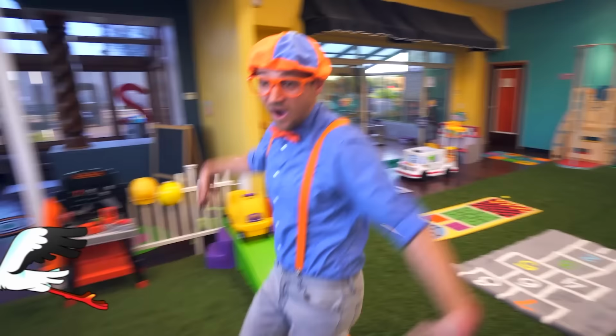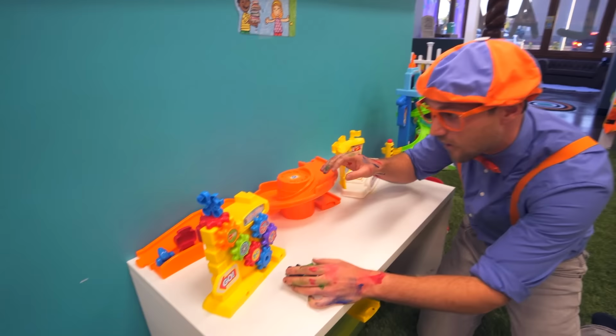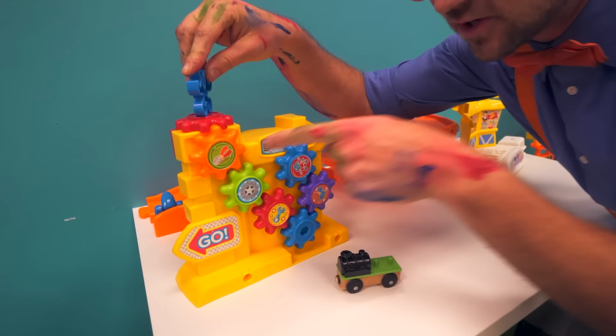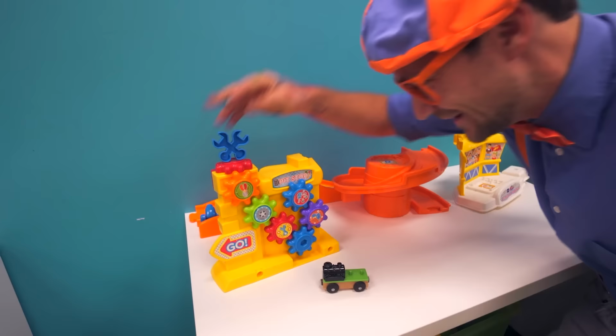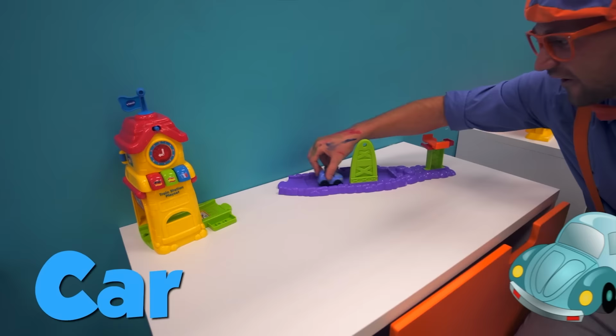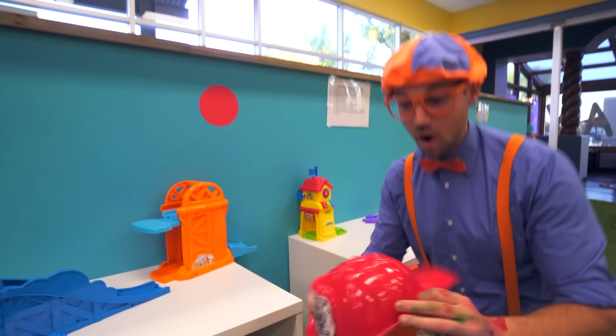Whoa. Check this out. Whoa. Pretty cool toys. Look. It has some gears. When you turn this one, it turns that one. And when that one turns, it turns that one. And when that one turns, it turns that one. Whoa. So cool. Ooh. What's this? It's a car. Whoa! Ooh! And what is this? Whoa! It's a firefighter hat. Whoa, pretty cool.